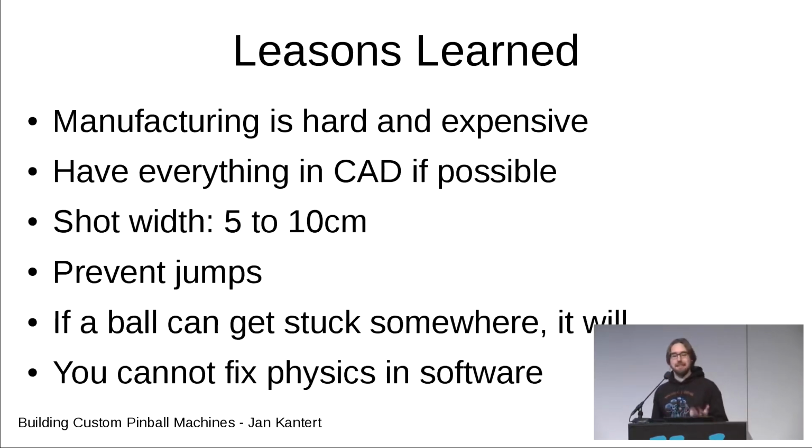So we have some lessons learned before I show you a last video of our machine at the end. General manufacturing is hard and expensive, and it takes a lot of time, actually. You go to a manufacturer and say, well, I want to build this, and they say, well, yeah, we can do it. In 8 weeks, you get it. And as a hobbyist, it's probably fine because I do not have unlimited time to build my machine. But still, I have to wait a lot of time.